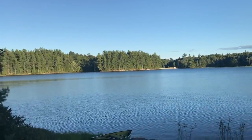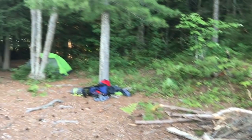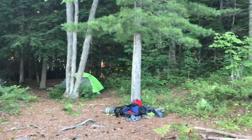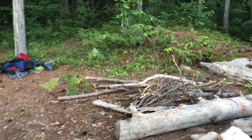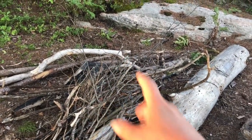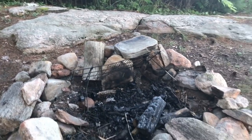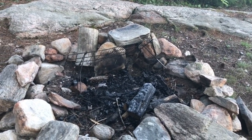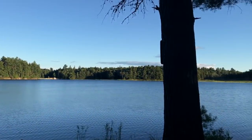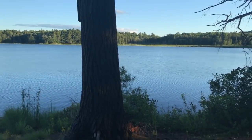Well, it's 10 to 8. I got the tent set up back there. I'm not sure if it's a flat enough spot, but I guess I'll find out tonight. In a matter of like, I don't know, not even 3 minutes, I just grabbed all that wood. There was a bit of wood here already. I'm gonna get a fire going so I can get the potatoes on because they're gonna take a while to cook. And I'm hungry. And while the potatoes are cooking, I'll set up the bug shelter.